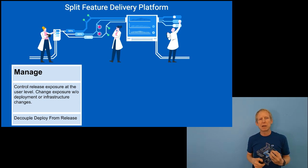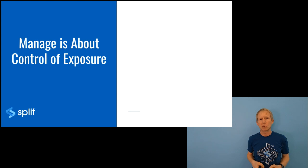Manage is really just about controlling the exposure of your code, right? So we want to decouple deployment from release. Deploying is just infrastructure, right? We're pushing code out to the systems. Release is when you expose it to users, right? So let's take a deeper look. So manage is about that control of exposure.